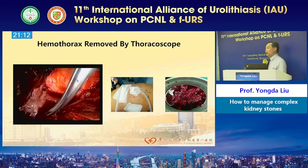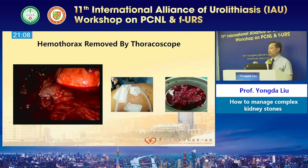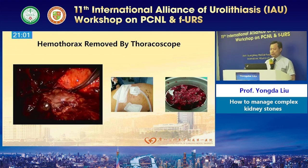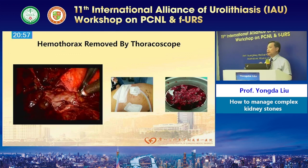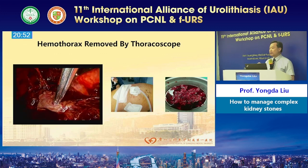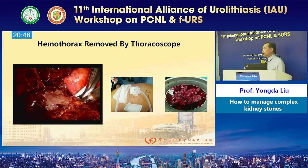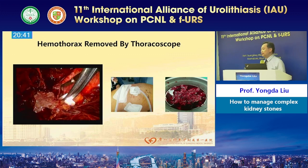But hemorrhage will happen. He only used pure X-ray guidance, rarely used ultrasound guidance. This patient had pleural injury and renal artery injury. So hemorrhage happened, and we used the fluoroscope to remove the blood. So ultrasound guidance is very important.